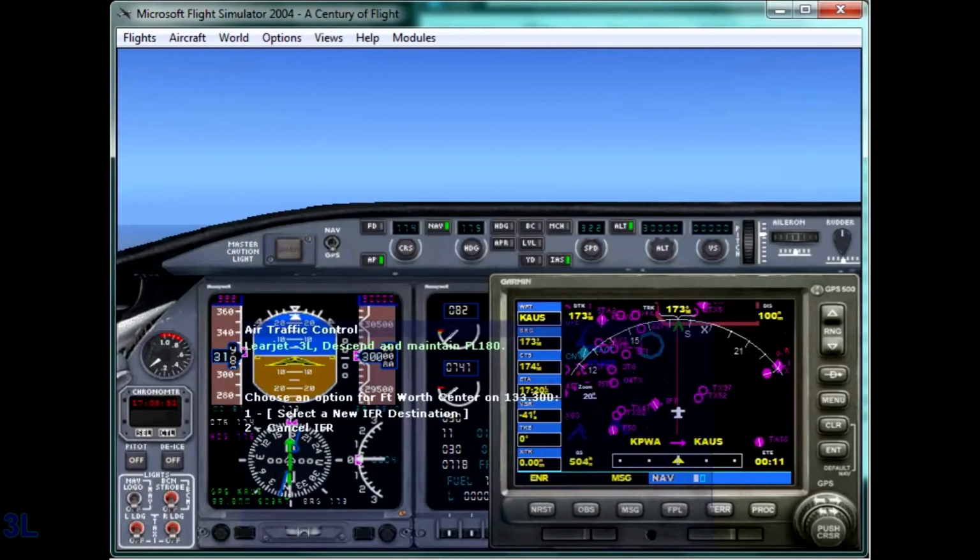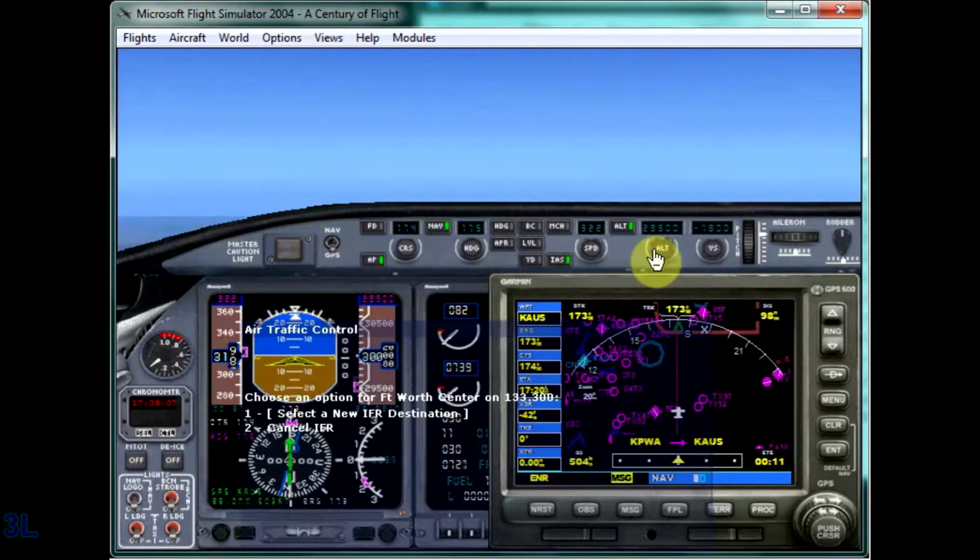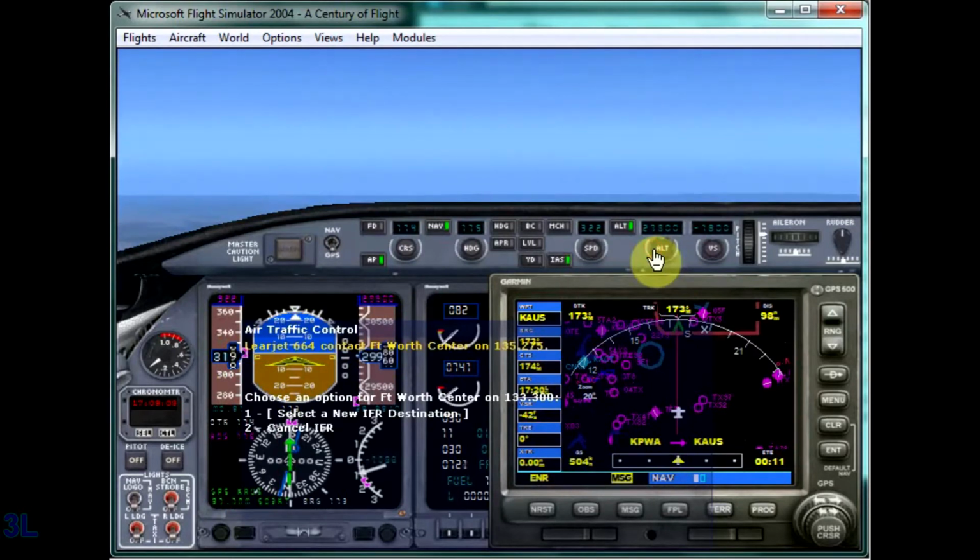Learjet 3 Lima, descend and maintain flight level 180. Descend and maintain flight level 180, Learjet 3 Lima. Learjet 664, contact Fort Worth Center on 135.275.